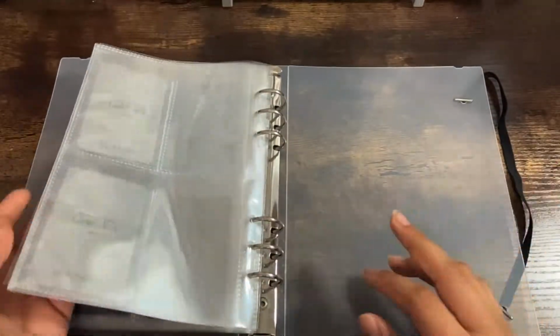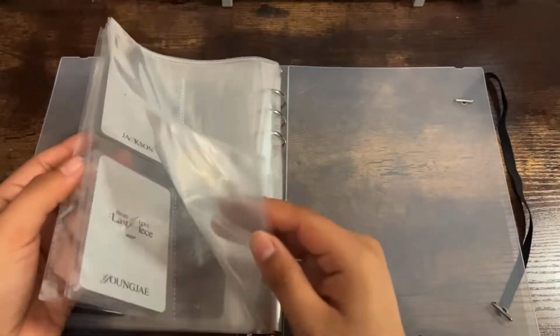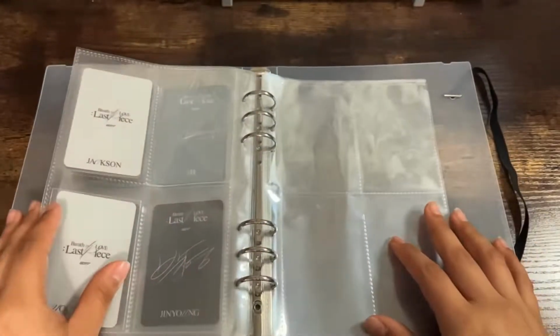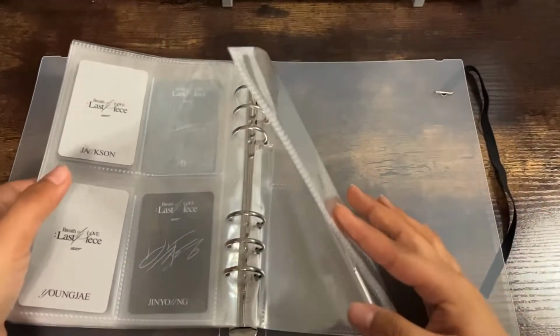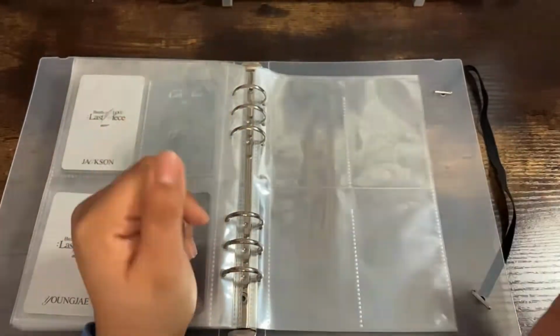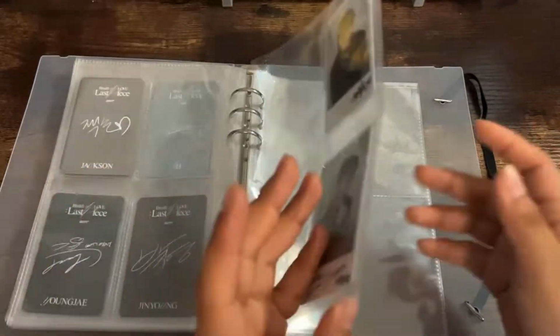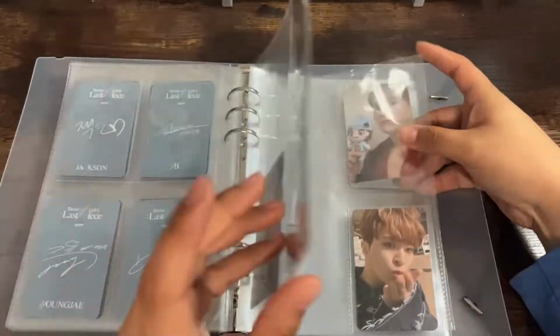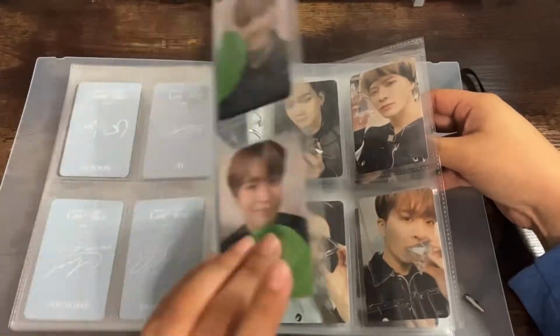As you can see, I have probably like 5 pages left. 2, 3, 4, 5. Yeah. So I have plenty of photocard room left. And as you can see, I'm almost complete with Breath of Love. Just almost.